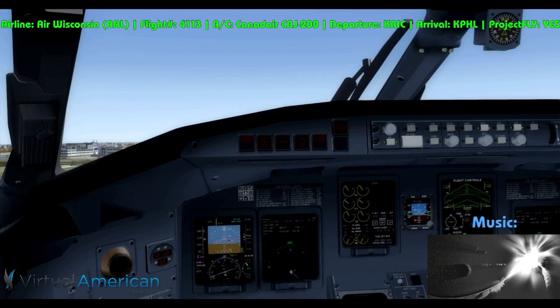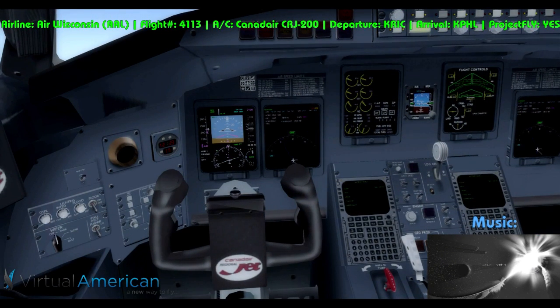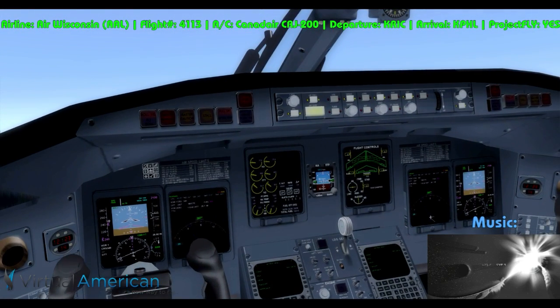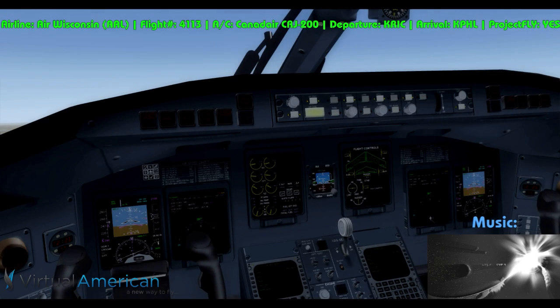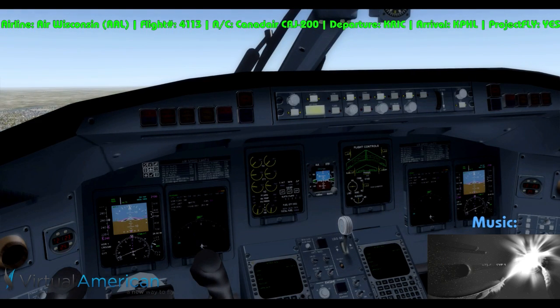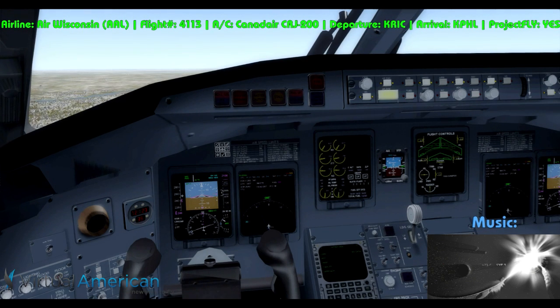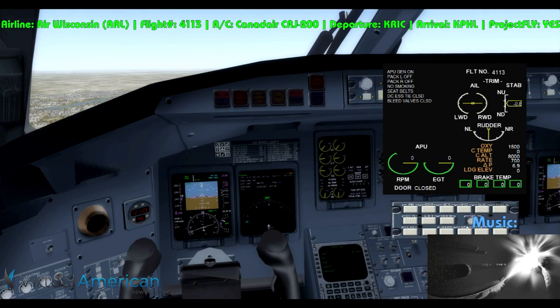Philadelphia Tower, Wisconsin 4113 is going missed. Alright, speed hold. Runway heading set. One, two, 4.35 for your flight for Wisconsin 4113. Philadelphia approach, Wisconsin 4113 is missed approach at Philadelphia. Oh, that was crazy.